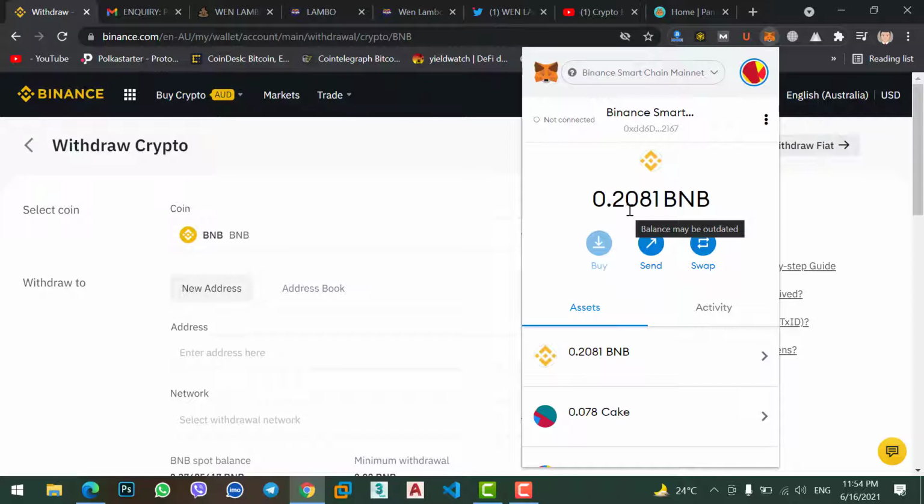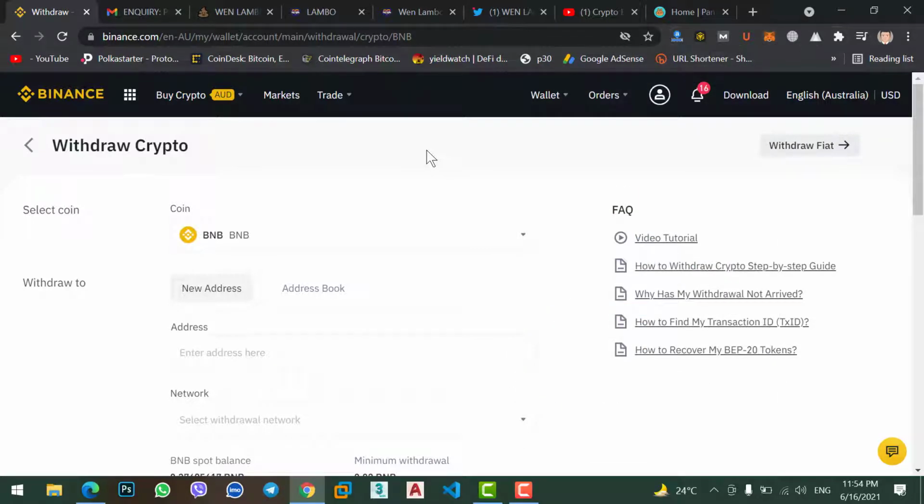Mostly we use Metamask wallet with decentralized exchange website like Pancakeswap, Uniswap and many other decentralized exchanges in order to buy newly added coins like shit coins to get 100x profit within a day. So following this method you can easily transfer your BNB coin from Binance to Metamask wallet, no matter whether Trust wallet or Metamask wallet, the method is the same.